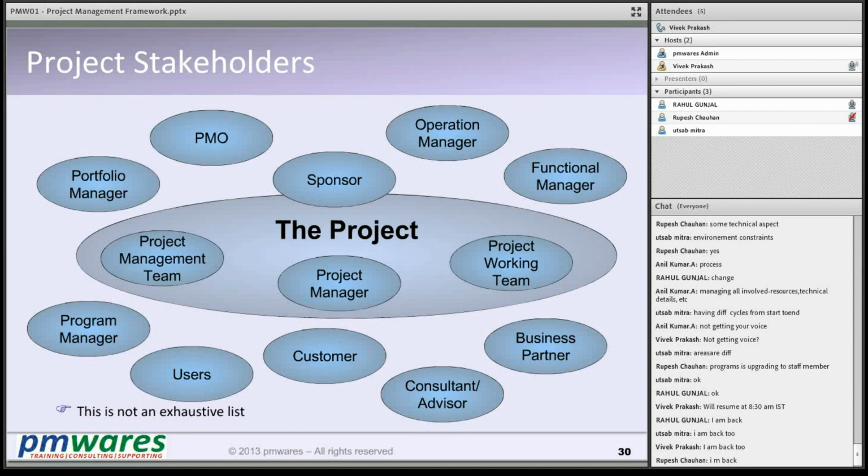Every project has stakeholders, and these are some. Stakeholder management is a very, very important part of a project. What you're seeing is a sample, a very small list of the stakeholders. Forget about it being an exhaustive list. These all are stakeholders, and many more can be stakeholders. We will learn more about stakeholder management in the stakeholder management chapter.